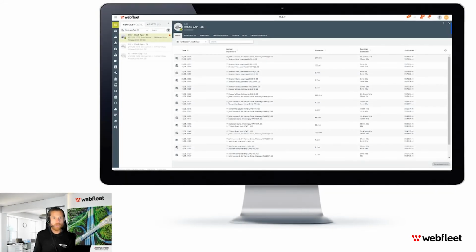So it's also important to know that the WorkApp can be used for normal track and trace functionality. If the driver is logged into the WorkApp and has started work, then the WorkApp will be sending its location information back to Webfleet. So put simply, we can see on the map where the WorkApp is at any point in time. But also Webfleet is recording that information historically.